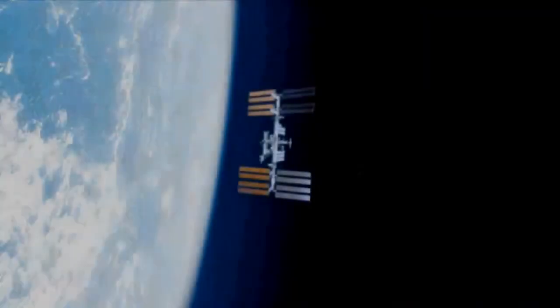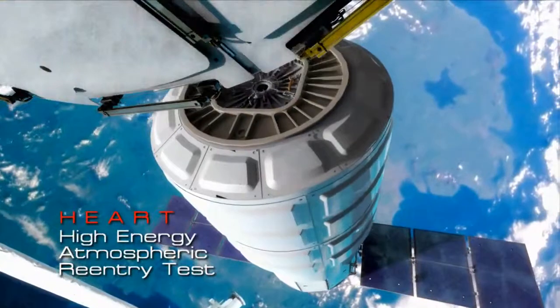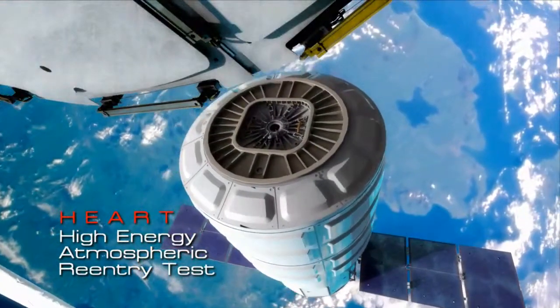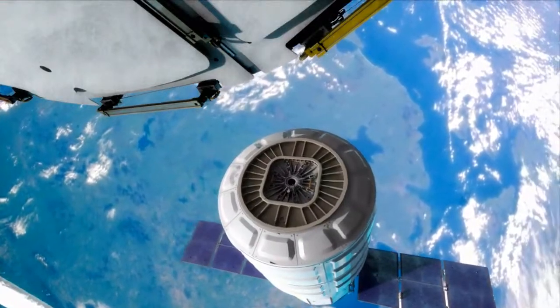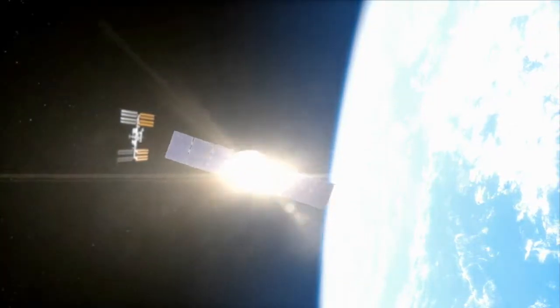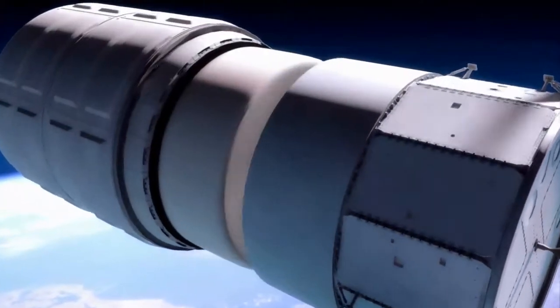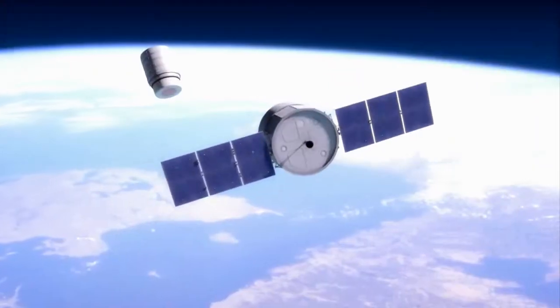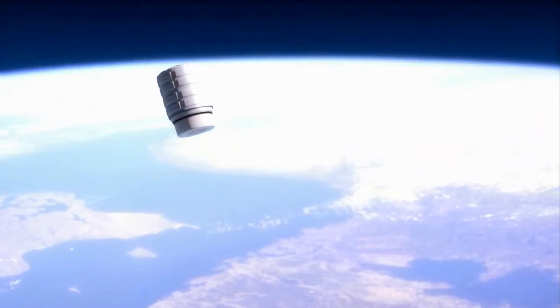The team is now working on a concept to develop a larger version of a HIAD called HART, or the High Energy Atmospheric Reentry Test. This mission would release from the International Space Station and would carry down materials that previously would have been released and burned up in the atmosphere. One huge benefit of the HART mission would be that its shape and size would be very similar to what may be expected at a Mars mission.